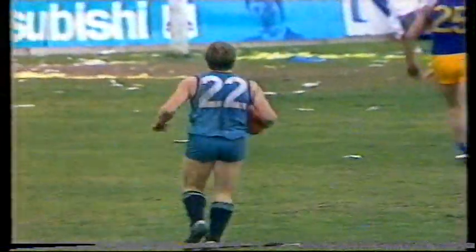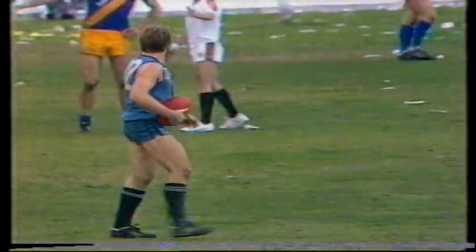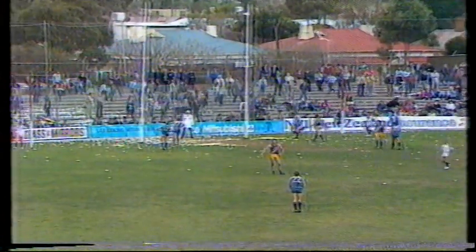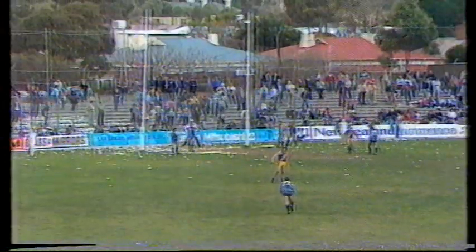Well, what a superb use of the ball from John Painter. Not the great pace of a rover in the traditional sense, but maximum use of the ball. Not shaving the upright. And goal number 3 to Robert Klomp. And it's 100 points to lead to the Double Blues.